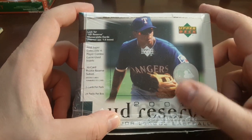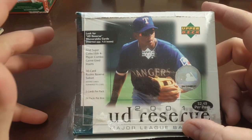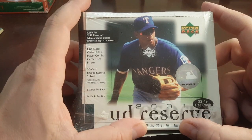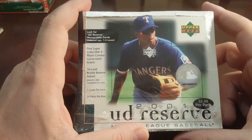Now, I bought this in that run of semi-vintage boxes recently, because, what do we say, 30 years old is technically the definition of a vintage item. And these are 18 years old, so yeah, I'll say vintage.